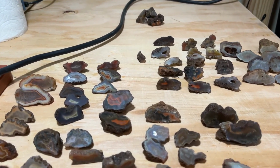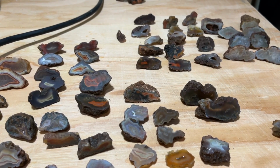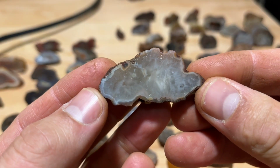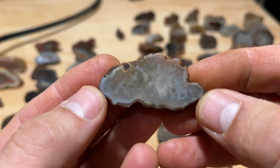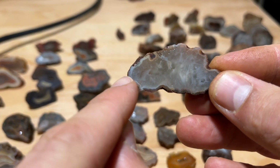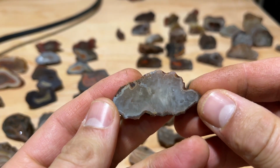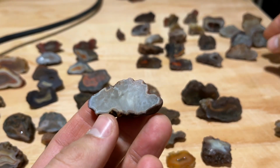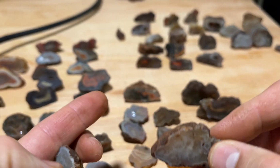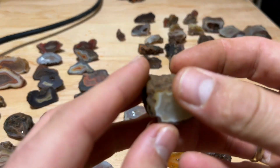I'm just gonna put the camera down here and we'll grab a couple. So this was the classic finding inside some of the duds. A lot of them had a very vague white band around the outside with some clearish chalcedony or agate in the middle. Still pretty, but nothing compared to the big, beautiful bands we see on some of those bigger agates.